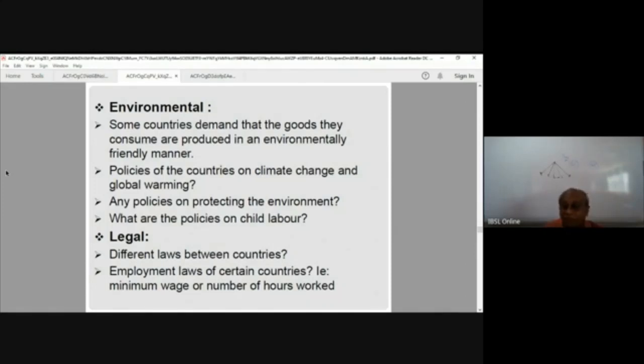Therefore, they are not allowing HSBC banks to open LCs to import logs. Any policies on protecting the environment? For log imports, there's no point going to HSBC. They are not opening LCs. These factors you have to study before you finalize the business. Any policies on protecting the environment?